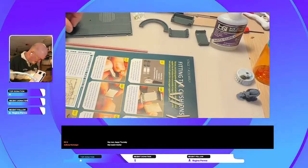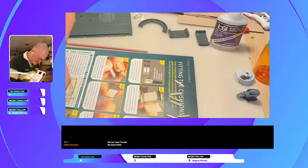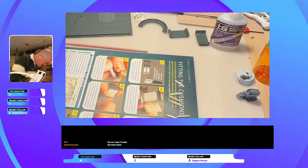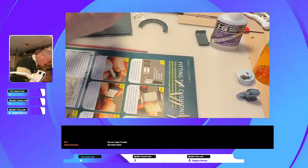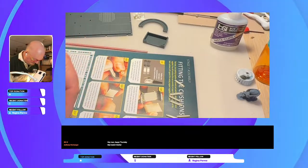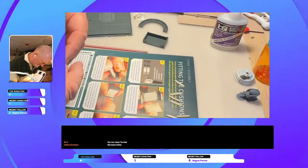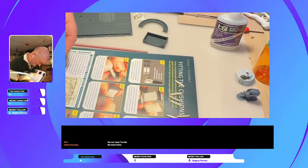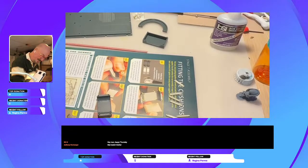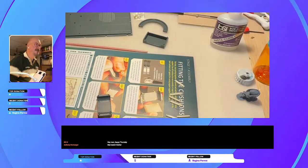Take the bunk base and top. Guessing this is the base. No, this is the base and top. Plus the 8 cushions pictured. You need liquid super glue and a cocktail stick. Ah, yes. A good old cocktail stick. Alright, so we do have a cocktail stick, as a matter of fact. Lovely red cocktail stick. Good.